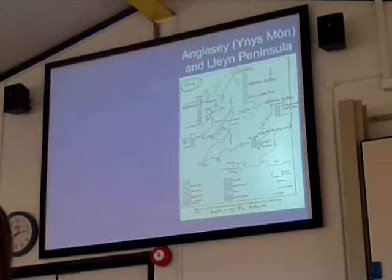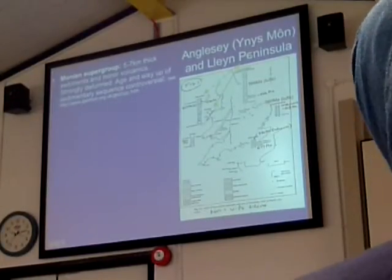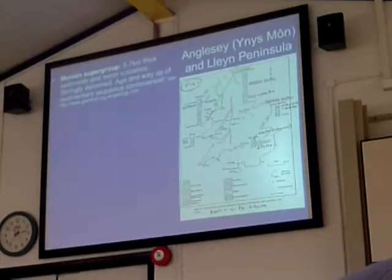A rather different assemblage of rock types is found on the island of Anglesey, which in Welsh, with apologies to the Welsh members of my audience, is called Ynys Môn or something like that. And after the Welsh name of the island, the main lithological group on Anglesey is called the Monian supergroup, which are 5 to 7 kilometers of sediments and volcanics that are strongly deformed and cleaved.